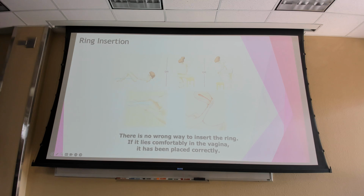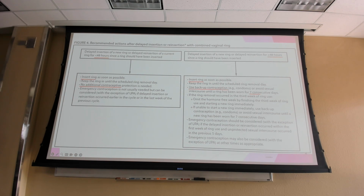Take it, kind of fold it, and then they put it up into the vagina. It doesn't have to be fitted or anything. And there are some transvaginal rings that are available over the counter now that patients can go purchase. They don't need to have a prescription for that. So what happens if a ring falls out? If it's been less than 48 hours, insert the ring as soon as possible, no backup required. Greater than 48 hours, insert a new ring, and then backup is required for a week.